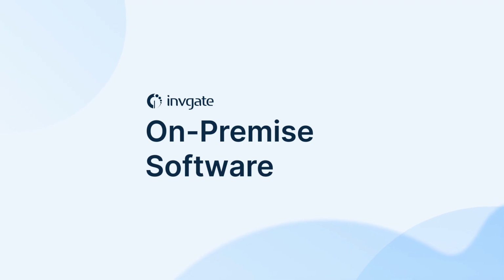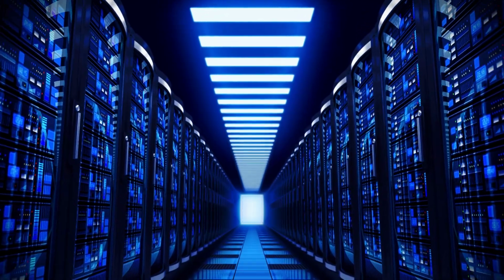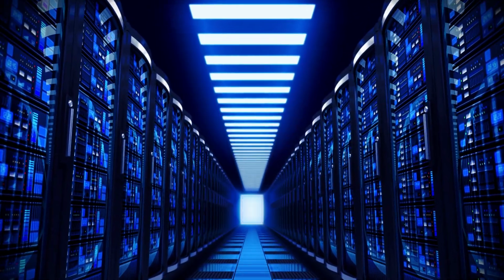What is on-premise software? On-premise software is installed and operated within an organization's physical location, hosted on their own hardware and servers. Your organization would be responsible for purchasing, installing, and maintaining the necessary software and hardware infrastructure. This option is ideal if you want full control over your software and data, have specific security or compliance requirements, or prefer managing your IT infrastructure internally.